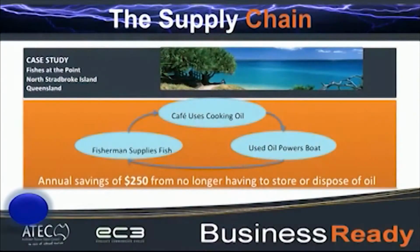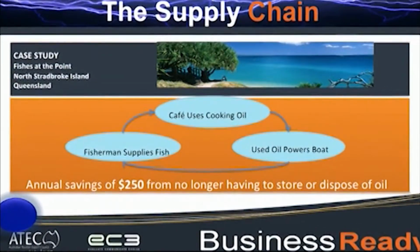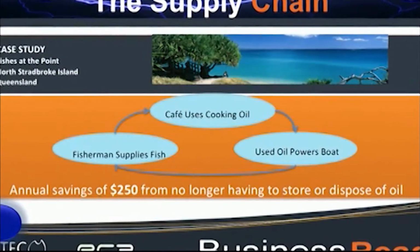Fishes at the Point is in North Stradbroke Island in Queensland. They were able to achieve annual savings of well over $250 from no longer having to store or dispose of oil, recycling the fryer oil used by the cafe for cooking. This uses well over 200 litres of oil each week. That oil is now given to a local fisherman, and he's the supplier of the fish for the restaurant. He takes that oil and he turns it into biodiesel, which he uses in the engines of his boats to be able to go out and catch the fish that they now cook up into yummy, delicious meals in their restaurant.